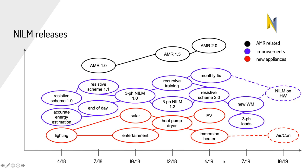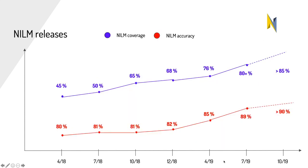But basically, if you look at the releases we are running every quarter, so every quarter we deploy a new version of our NILM service to all our customers. We have added both new appliance models, so we're training new appliances, and we're updating appliances based on insights, operational modes that we get, new appliances that appear in our customer base. So over time, our solution is improving.